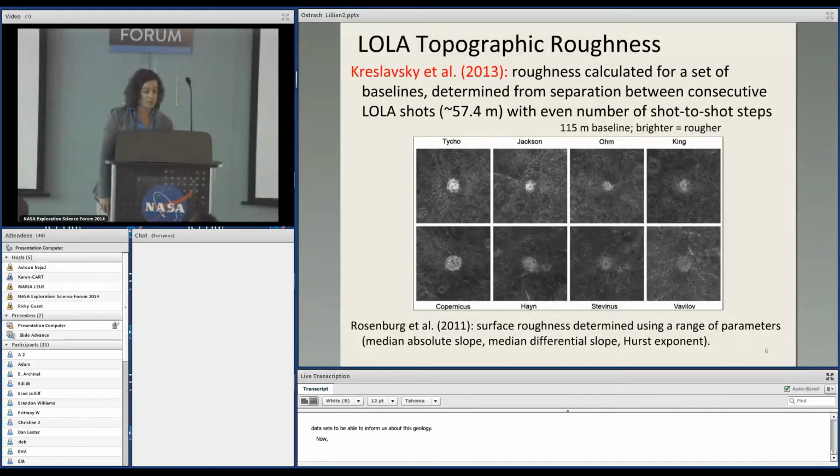For the remainder of this presentation, I'm going to be talking about some looks into topographic roughness to look at smooth plains deposits as an approach toward teasing out what is impact melt versus volcanic versus basin ejecta, for example. In 2013, Nisha and co-authors created roughness maps from LOLA data. And here's a figure showing a number of craters, Tycho and Copernicus, for example. The relative brightness here represents the roughness. So these are all stretched to the same scale, and bright materials are rough, and darker materials are smooth at this 115-meter baseline. For the remainder of the presentation, I'll be showing images at 3 different baselines that they calculated.